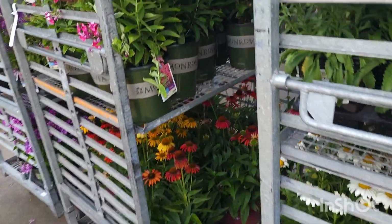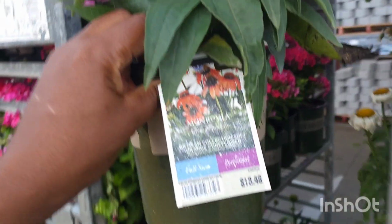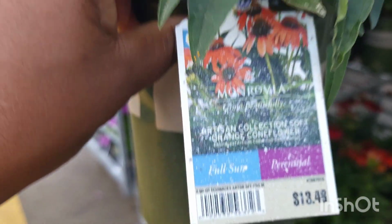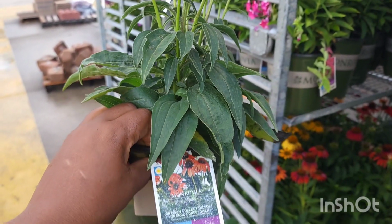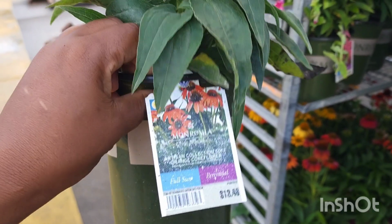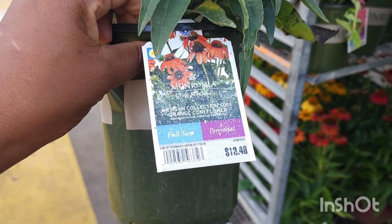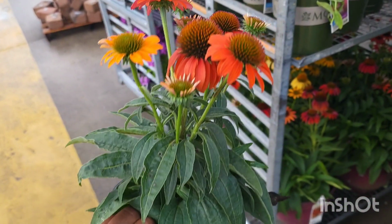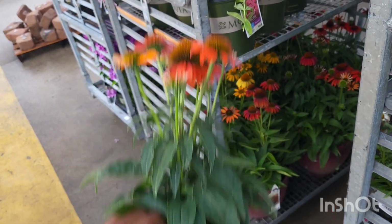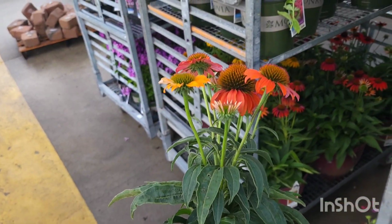They've got some beautiful coneflowers in here. You guys know I love coneflowers. This is the Artisan Collection, Soft Orange. I had gotten them on sale at Home Depot for $6, and those were planted by Vigoro. I don't know how well they're going to do, but these here are $13.98 for a 2.5 quart, and it is a beauty. I definitely recommend these because they do well in my yard. They stand up great to the heat. They're not water hogs, and they are gorgeous.